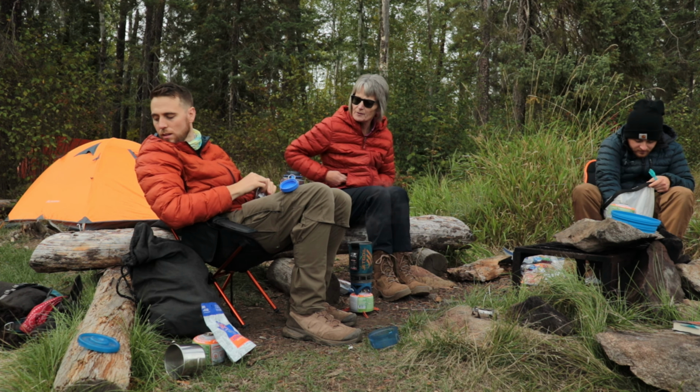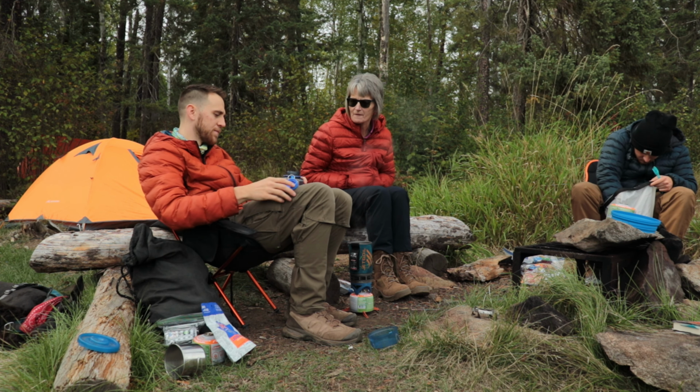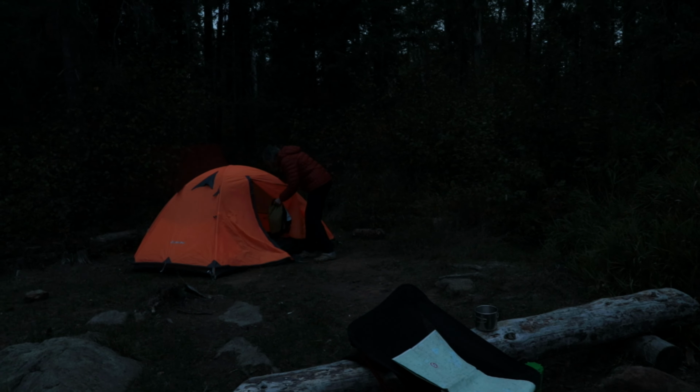We decided to make our first day easy and made camp at the north end of Sawbill Lake. We hadn't anticipated it, but the windy and rainy weather would force us to stay hunkered down for our first and second day.